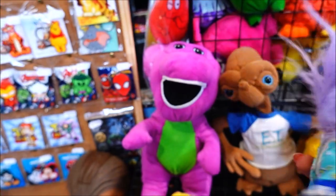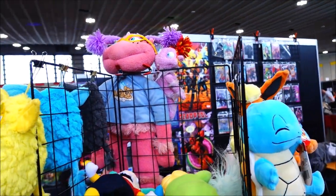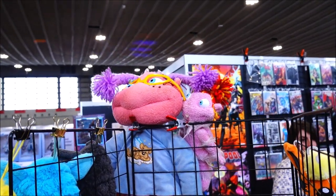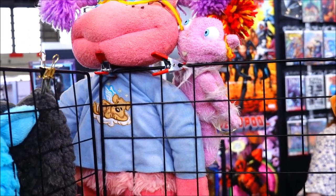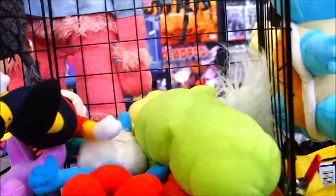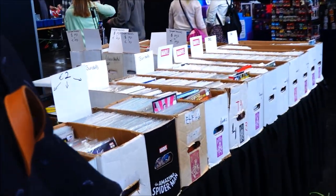For a troll, it's actually quite cute. Barney. Is this from Fraggle Rock? I don't know. Could be Fraggle Rock. I mean the big plushie in the back there. And comics. Wow, there is in fact comics at a Comic Con. I'm impressed.